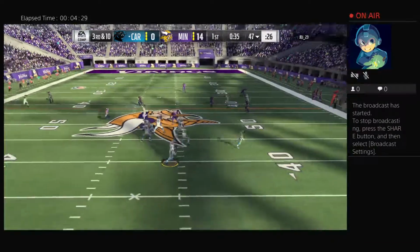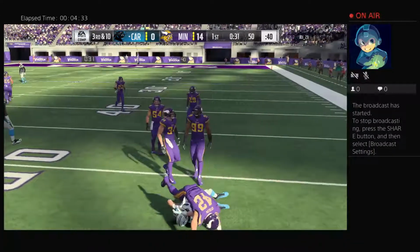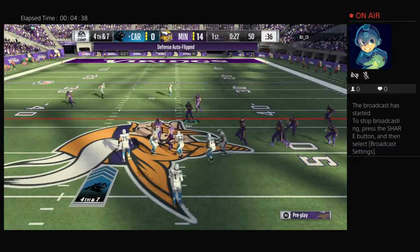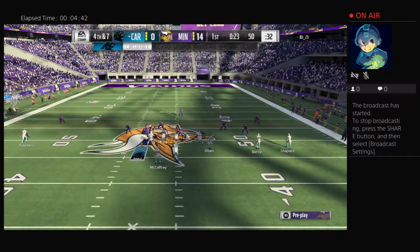This is Newton off the play fake to McCaffrey. He's going to flip that out to the flat. It's complete, and he'll get it out to midfield. Looks like, yeah, they'll spot it right at midfield at the 50. Call it a gain of 3. And that'll bring up 4th down.